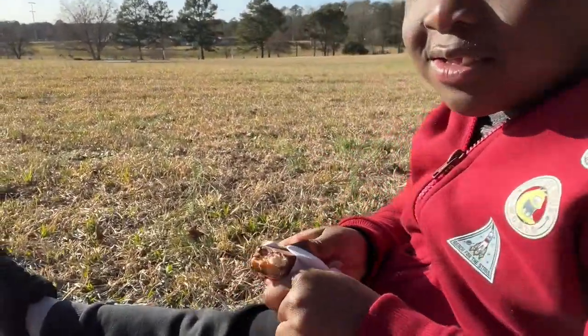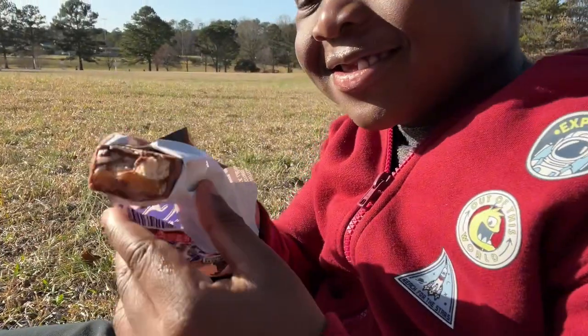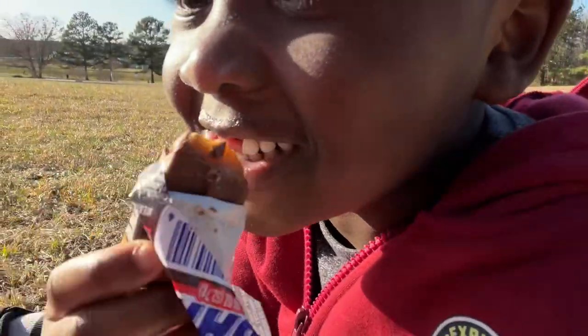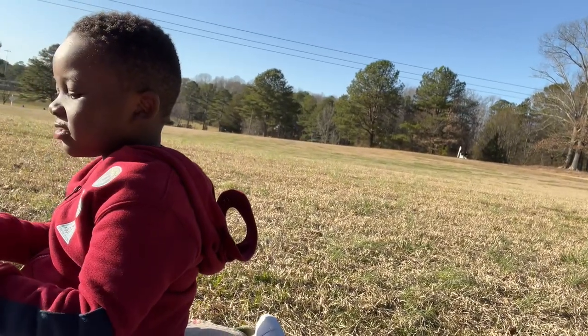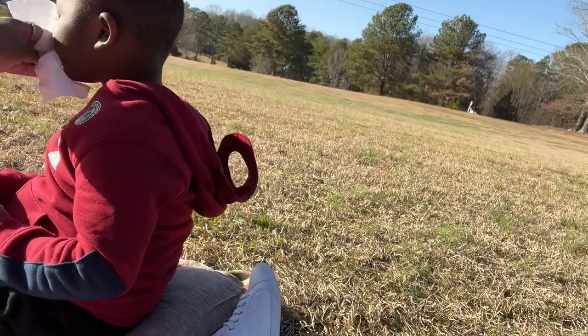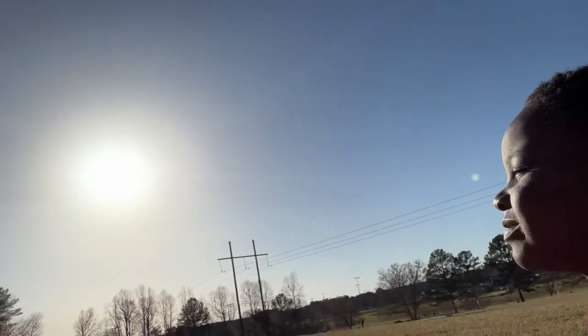Look at the inside. Let's see the inside. It's gooey. Caramel and peanuts, and some gooey stuff, right? Yeah. Mm-hmm. I love peanuts. It tastes like chocolate peanuts. Mm-hmm. And that's the new thing I've never tasted in my whole life. When I tasted it at a picnic.